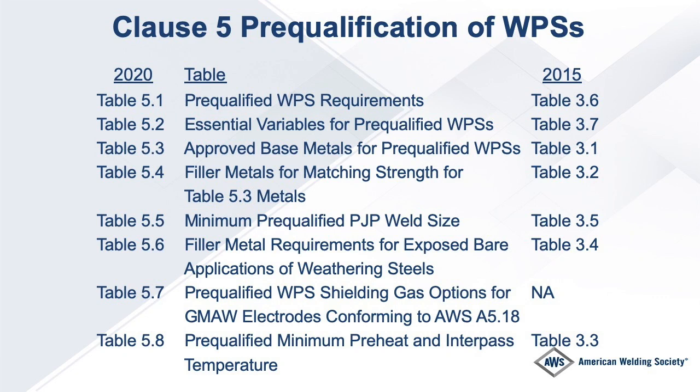Filler metals for weathering steels was in Table 3.4 and is now in Table 5.6. A new Table 5.7 was added on pre-qualified WPS shielding gas options for GMAW electrodes conforming to AWS A5.8. We'll discuss more on this in a few slides. And the table on minimum preheat and interpass temperatures was moved from Table 3.3 to Table 5.8.